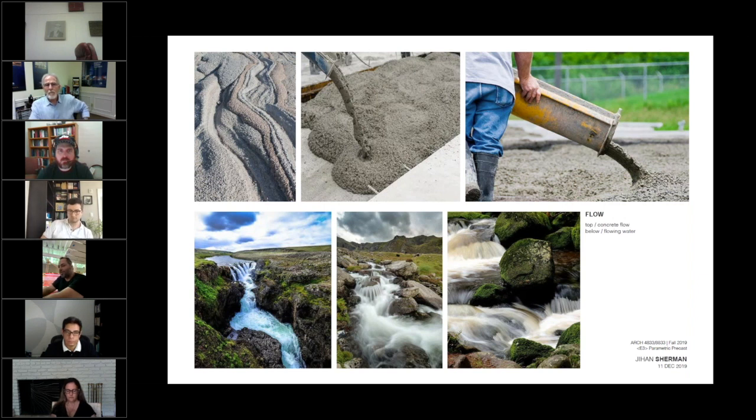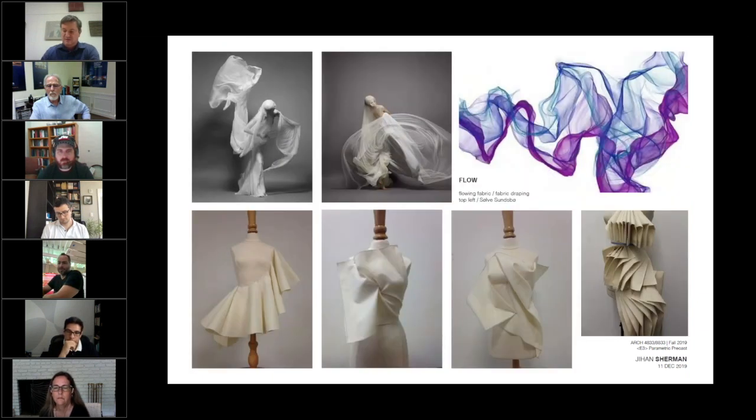So we called the project Flow, and we use Flow as a design generator because it's an interesting concept in terms of fluid dynamics and all of that. But how does that start to inform an understanding of concrete as a material which has this transformation in terms of its state from a liquid to a solid state, and what's the design potential there? So I'll just show one project.